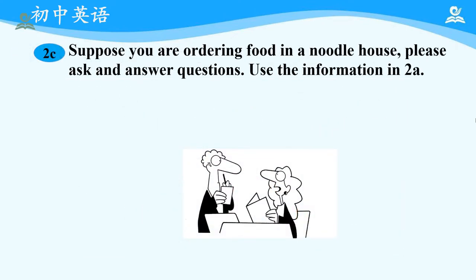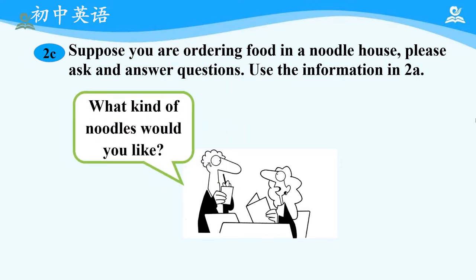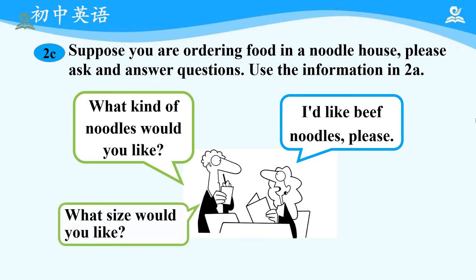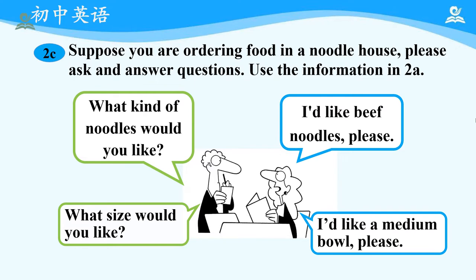So let's move on. Suppose you are ordering food in the noodle house. Please ask and answer questions. Use the information in 2A. Maybe you can ask and answer questions like this. What kind of noodles would you like? I'd like beef noodles, please. What size would you like? I'd like a medium bowl, please. Very polite, right? You can pause and speak.